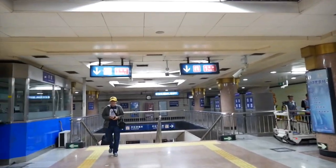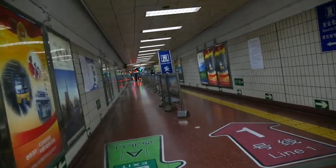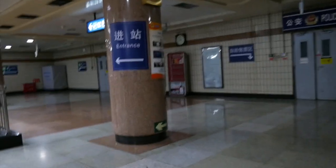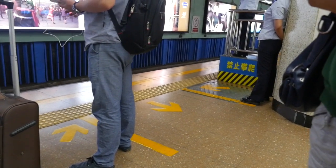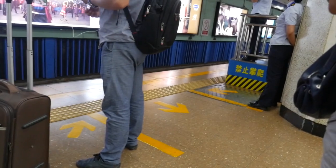So you're in the subway system now, and there's signs everywhere. There's arrows on the ground with the line number. Everywhere you look, there's things to help you get where you need to go. Everything is marked in English and Chinese. When you get on the platform, it's clearly marked where the doors stop, and there's an arrow for people coming out, and then the arrows where you stand to go in.